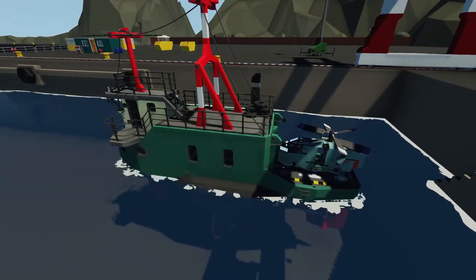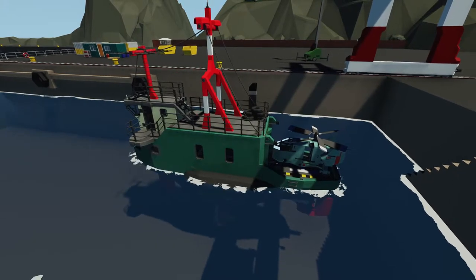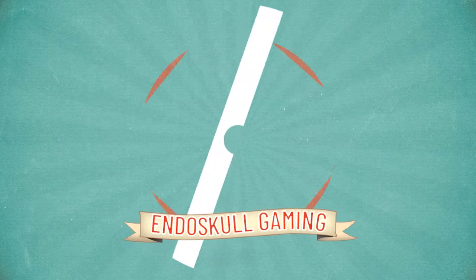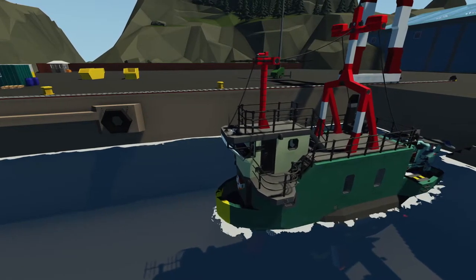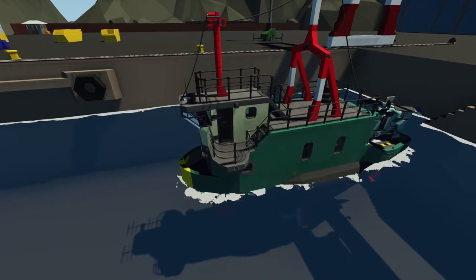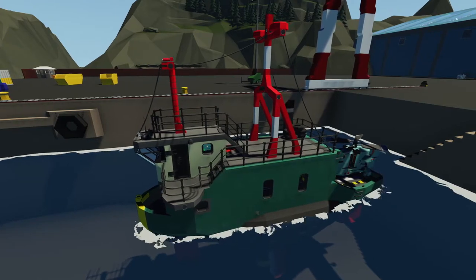Today we're looking at the Angler Mark 1 and the Colibri Coaxial Mark 2. Well, let's get started. Today's top spot is a small boat that can actually carry a small helicopter. You can see it there in the back, and there looks like there's something underneath. We should go check that out. So this is by Cure, and let's get started.